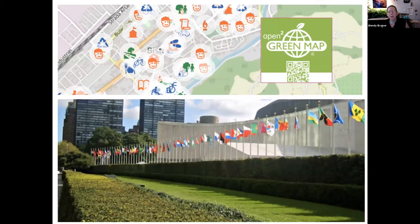Actually, Green Map got started right across from the UN. At the end of 1991, I had the idea of making a green map for New York, the Green Apple Map, as the planning meetings for the Earth Summit, which was in Rio in 1992, were taking place. We're really happy that we have a wonderful new mapping platform to share with you. So we'll be showing some of that later.